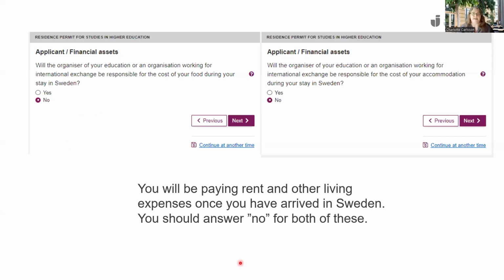The next two parts will be about cost of food and accommodation. Now, you will be paying rent and other living expenses once you've arrived, so you should click no for both of these. Pathway Intensive English on campus is a 4-week campus, so it's 1 month where food and accommodation is prepaid. So it's basically just 1 month. So if you have more questions about that, send us an email and ask more about that later on. The email address is at the end of this presentation.